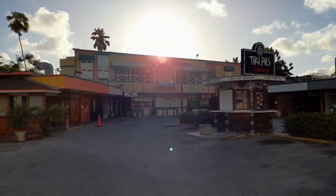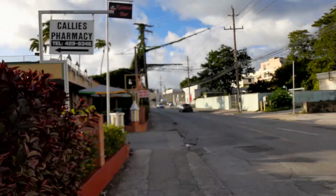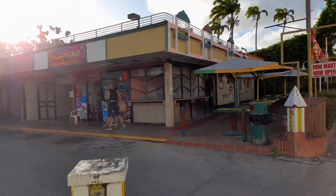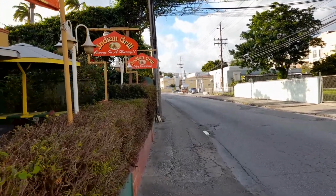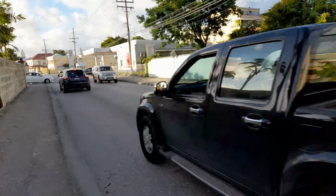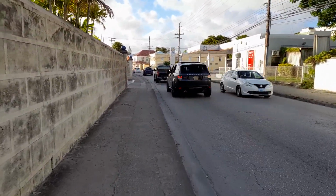And this is Bayside Plaza here, which is owned by the Tani Group of Companies. Mr. Prakash Tani is the owner of Bayside Plaza. And here you will come across the Reggae 246 restaurant, and the Poinsettia Mart over here, which was once Torrent Country Fashions. And this is the Indian Grill restaurant. So this is now Bay Street that I'm on, which is the main artery into Bridgetown if you're coming from the south coast.